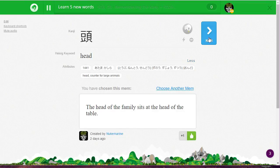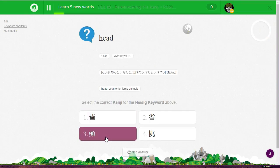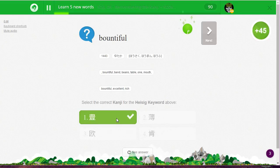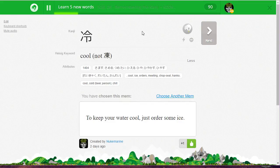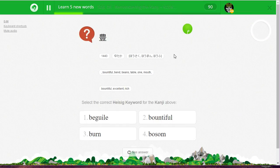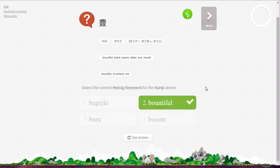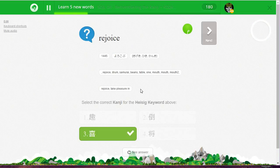Alright, so that's head. Already covered that. That's bountiful, bending the table. Head. Atama. Bountiful, bending the table. Rejoice, yorokobu. That's order some ice to cool your water. Cool. Ice needs to be ordered to cool the water. You need to get some ice for water. This is bountiful. Excellent. Rich.